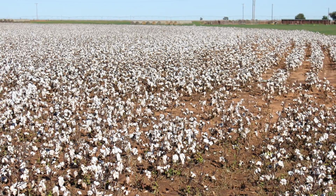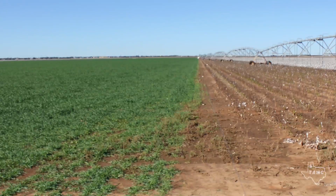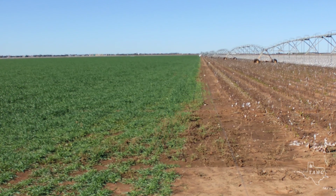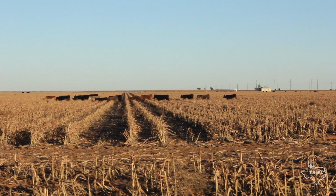You had cotton monoculture, which of course cotton is king out here in Texas, in the high plains, and then you had the feedlot industry, so you had a very large animal industry, but there was very little integration between these two industries. In 1997-98 we started out trying to integrate these pieces together.